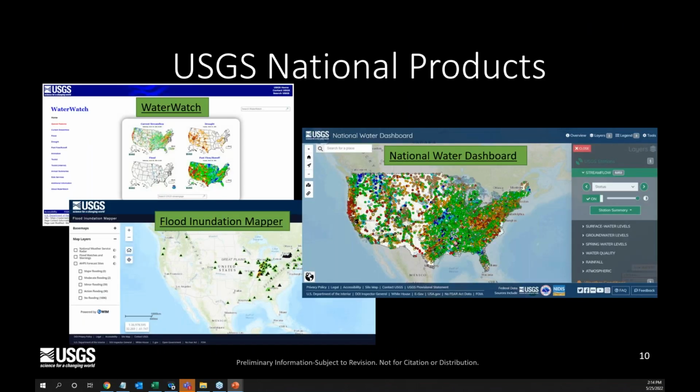Some new national products. Again, I mentioned the Water Watch already. That's been around for 15, 20 years. It's got a lot of resources in there. The National Water Dashboard on the right here, I told you it's brand new, a little over a year ago, I think. We're working on getting a lot of additional data in there, but already we can see water levels, flood categories, rain that's occurred, rain that's forecast, and some other conditions as well, and a lot of different ways to view.